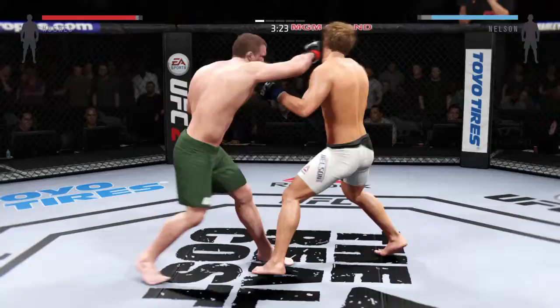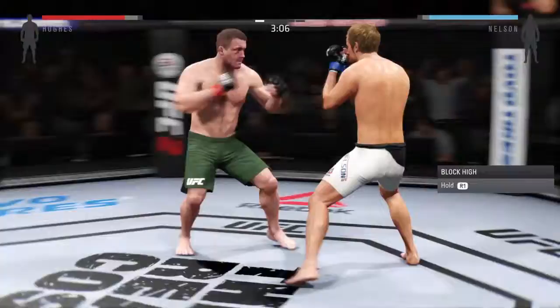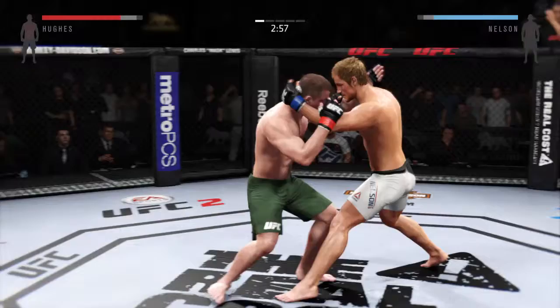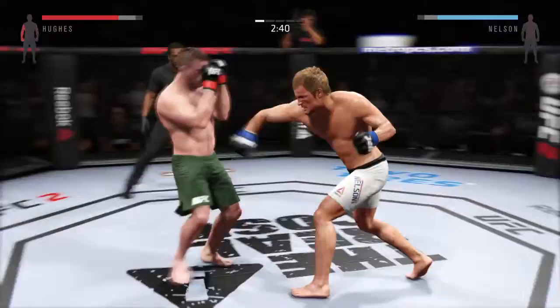Look at this. Nice leg kick. Hit him with the jab. Nelson with a strong combination. He's doing a really good job of timing these shots. And he lands the roundhouse. It's always interesting, Mike, when you see both guys coming from a wrestling base, how they're going to approach the fight. Because sometimes that cancels it out. Cancels each other's skills out.